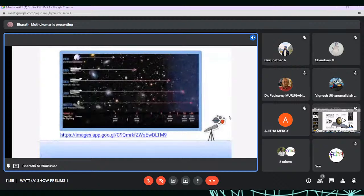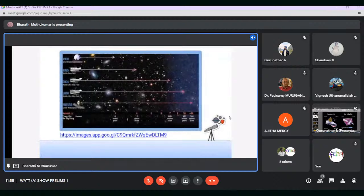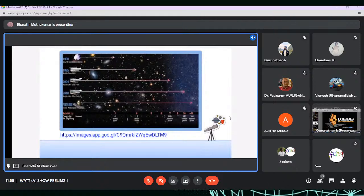And this picture shows that even though we have launched so many satellites into space, this is a very important telescope that has been launched because it is the one telescope which shows the origin of life. It is after the Big Bang. No other telescopes can see more than this. Only the James Webb telescope is able to see our universe after the Big Bang.